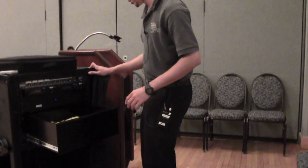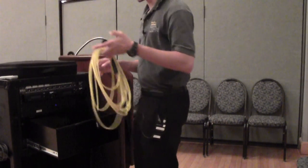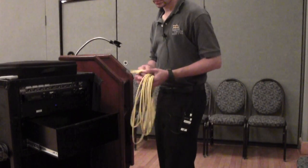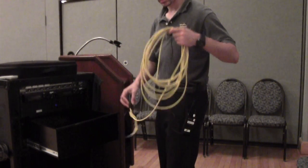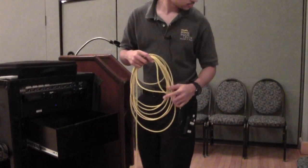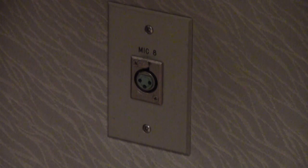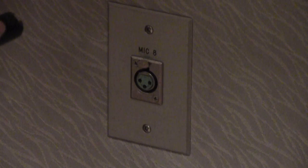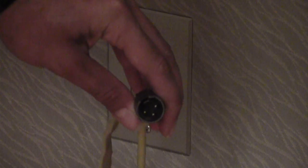Now that the Jeff cart has power, I'm going to connect the XLR cables to ensure that it has sound. I'm about to plug the XLR cable up to the female end. This is the male connector right here.